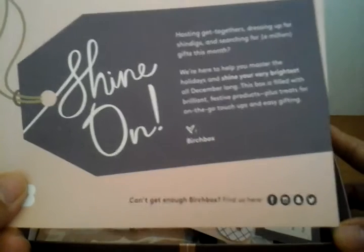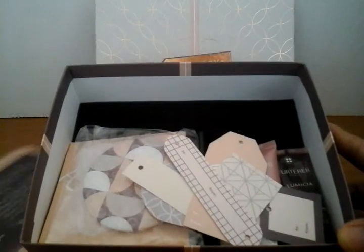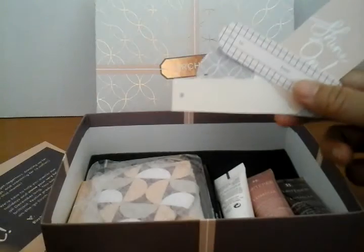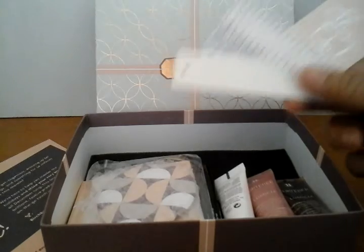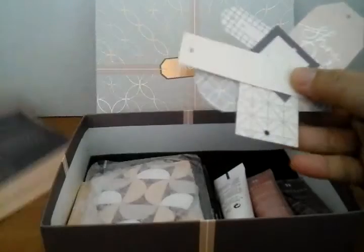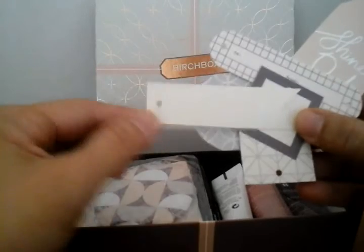I will tell you that I have peeked inside, and I actually got a little crafty, and with my little scissors, I have already cut out the gift tags. Let me explain, they don't come cut out like this. I actually had to cut them. There was a postcard-size piece like this with the tags all placed on it, and then you had to do the cutting. So these are like paper die cuts that I cut out. The holes were pre-punched, so that was nice.